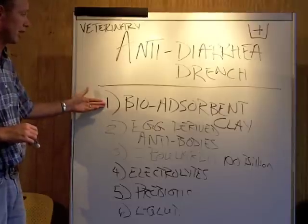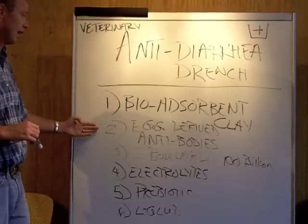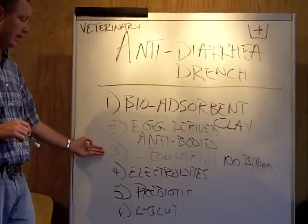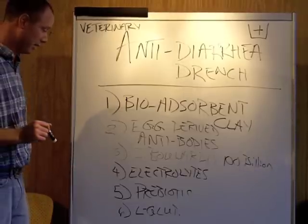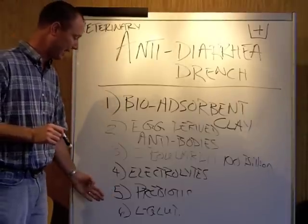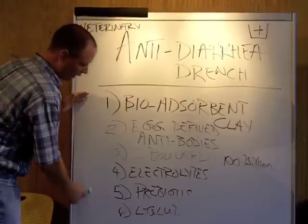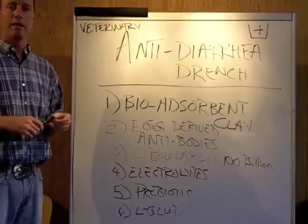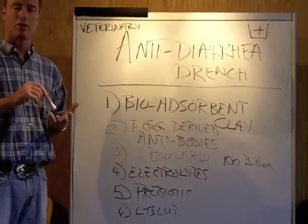You can find products that have a bioadsorbent clay in them. You can find products that have just egg-derived antibodies. You can find products that have just probiotic. You can, of course, find plenty of products that have electrolytes in them. And you can find some prebiotics that are combined with probiotics, and occasionally you can find some L-glutamine thrown in with some other things. But nowhere do you get a complete product that is combined in one thing that is designed by veterinarians for veterinarians to treat gastrointestinal issues.